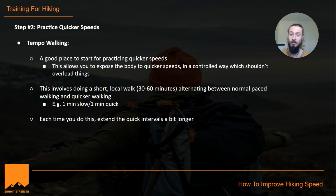Now, over time with this as well, you can introduce a bit of pack weight. So obviously there is a bit of a difference between hiking at a quicker speed with no pack and hiking at a quicker speed with a pack. So you can slowly but surely introduce a bit of pack weight.